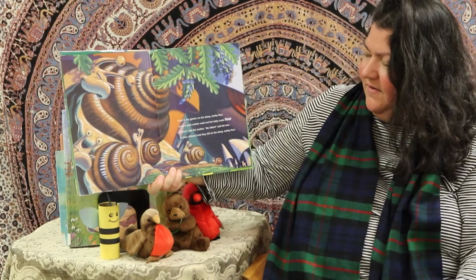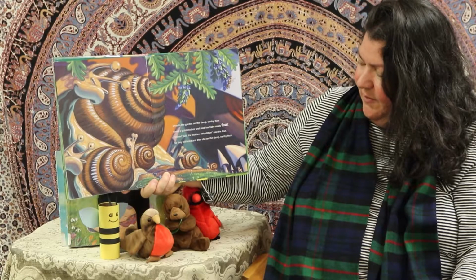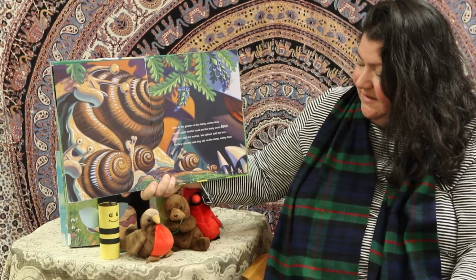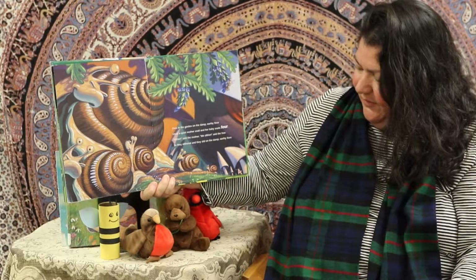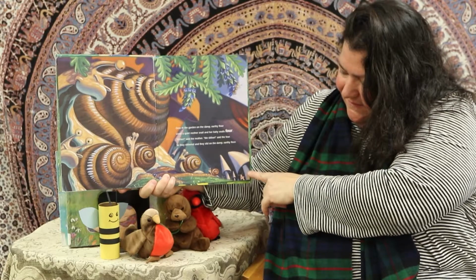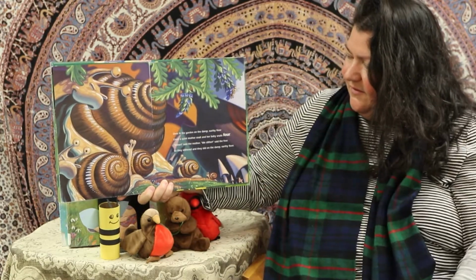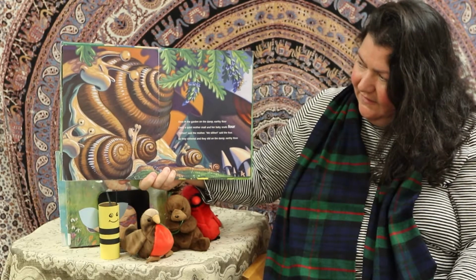Over in the garden on the damp, earthy floor lived a quiet mother snail and her baby snails four. Slither, said the mother. We slither, said the four. So they slithered and they slid on the damp, earthy floor. Look, there's some mushrooms. And some kind of a critter. I think it's a bee having some pollen breakfast. That's really cool.